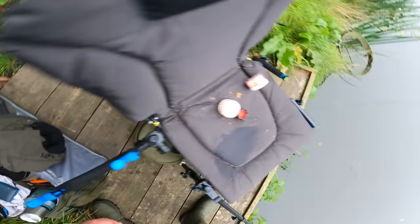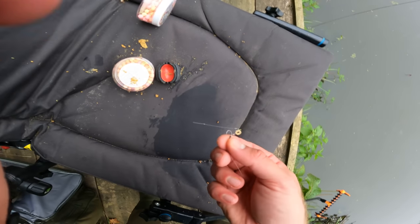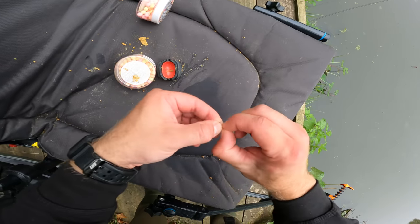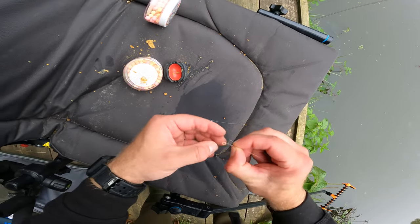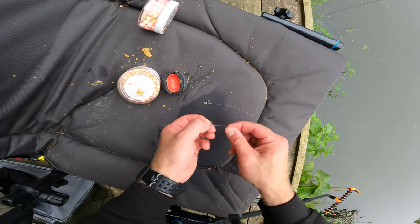I'm starting to use another type of feeder hook. Got to branch out and try different things, haven't you? So I usually use these, which are kind of, you won't be able to see it on the GoPro, but it's a wider gape. I just put a little bit of rig tubing or rig rubber on the shank of the hook, just to hold the band to the hook. Done the same on this one, but like I say, it's a different type of hook.